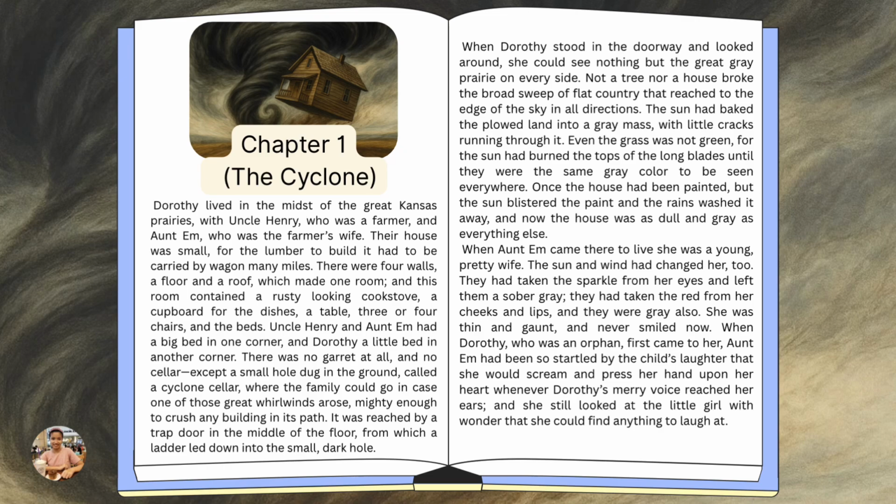When Dorothy stood in the doorway and looked around, she could see nothing but the great gray prairie on every side. Not a tree nor a house broke the broad sweep of flat country that reached to the edge of the sky in all directions. The sun had baked the plowed land into a gray mass, with little cracks running through it. Even the grass was not green, for the sun had burned the tops of the long blades until they were the same gray color to be seen everywhere. Once the house had been painted, but the sun blistered the paint and the rains washed it away, and now the house was dull and gray as everything else.